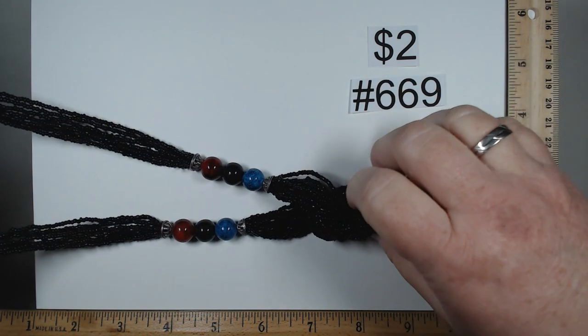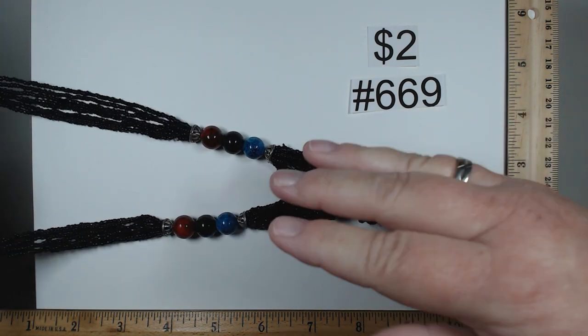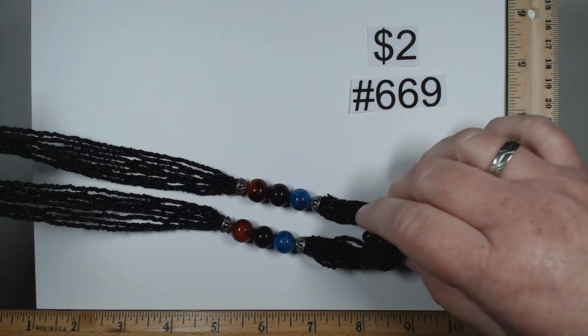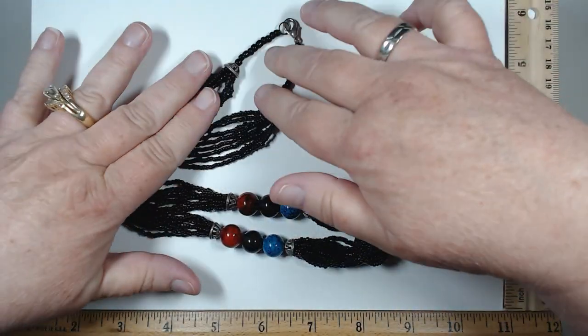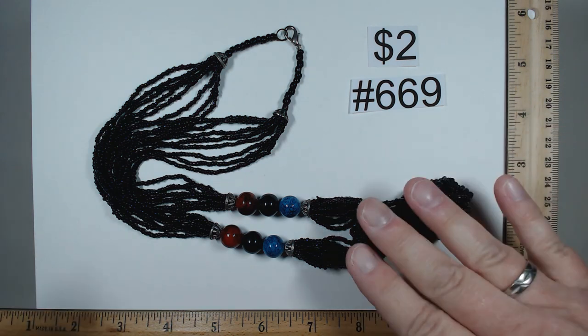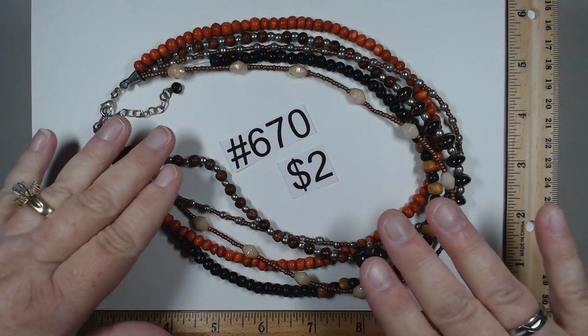I haven't tried, but I think you could totally unknot it and have it be even longer if you wanted to. But this piece, someone took a lot of time, or a manufacturer, they spent a lot of money on a ton of beads. It's $2, it's 669. We have another multi-strand.